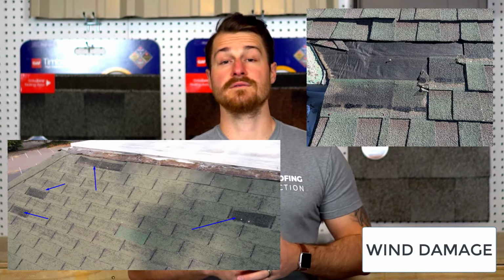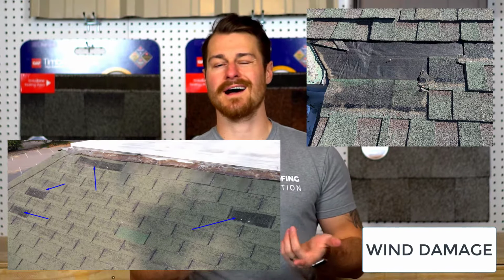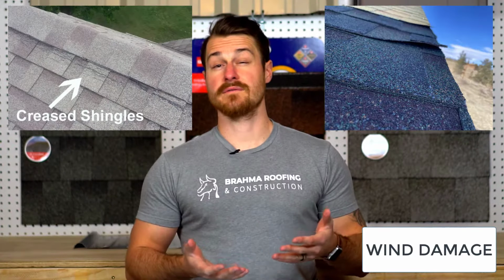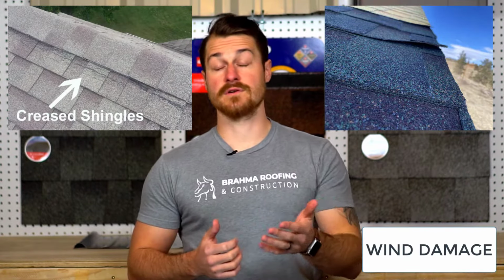So here are a couple of images of wind damage that we found during one of our free roof damage assessments, so you can get a better idea of what I'm talking about. Obviously, missing shingles is pretty easy to spot. But if you see a lot of shingles being uplifted, or if you're even able to spot those creases that we were talking about, here are a couple of images to confirm that with what you're looking at on your roof.